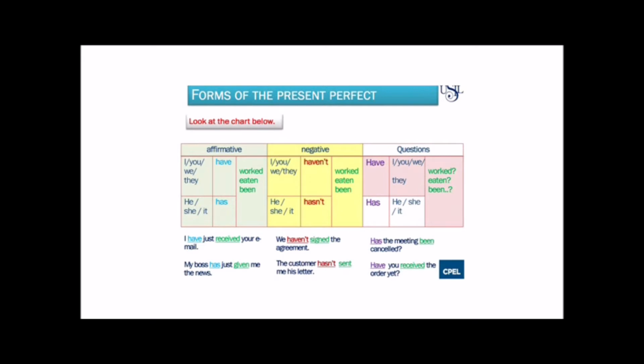Affirmative sentences. I have just received your email. My boss has just given me the news. Negative sentences. We haven't signed the agreement. The customer hasn't sent me his letter. Questions. Has the meeting been cancelled? Have you received the order yet?